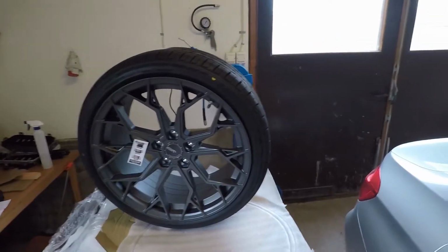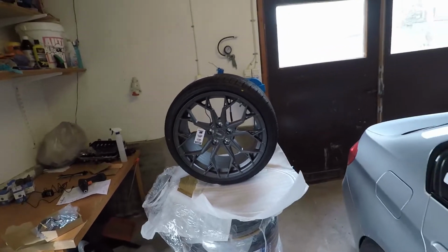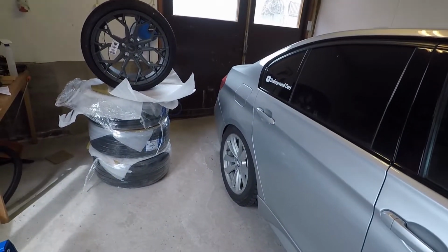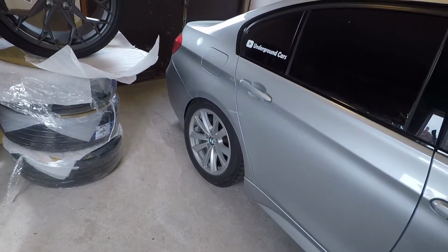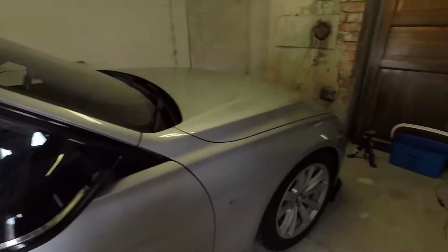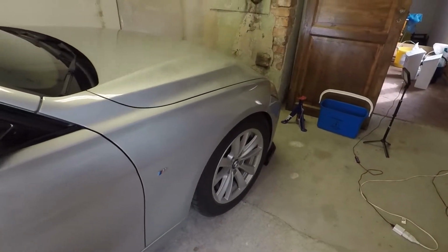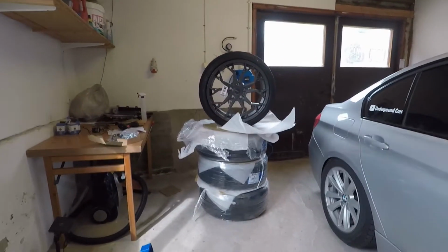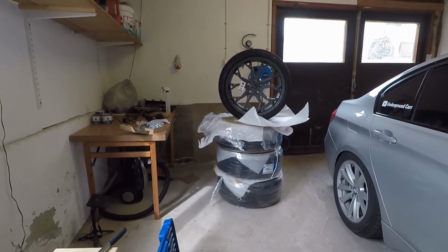So let's put it on, and we're also gonna adjust the coils. You can see, like I have said before, it's much lower in the back and higher in the front. So let's fix that too. Back to the unboxing.